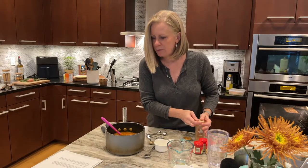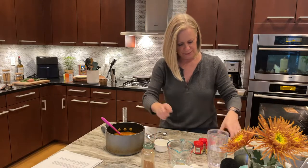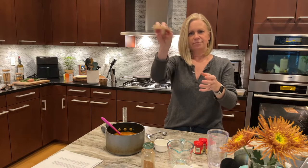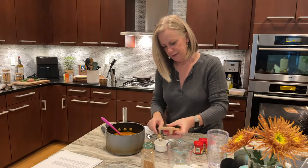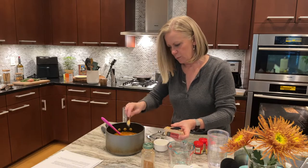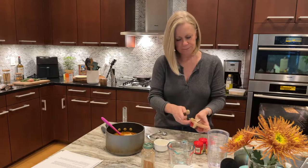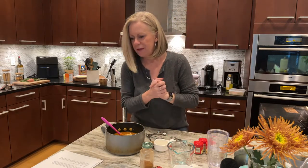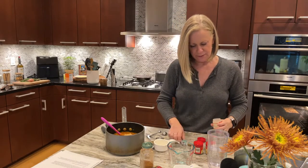And then I'm going to put in 2 teaspoons of ginger. Let's see, my ginger's in this weird spice box thing, so it's going to be a little harder getting out. So we're getting 2 of those. 1, 2. There, it worked. So the ginger really adds a different nuance to it. And then 1 teaspoon of nutmeg. Here's my nutmeg.